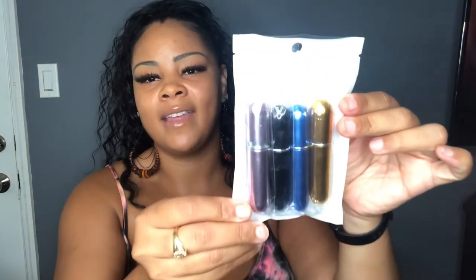Now, just a little tip. This is something extra I wanted to give you guys. I ordered these mini on-the-go atomizers from Amazon. You get a pack of four. And what these do is you go in with your favorite fragrance and you just pump it up into this so you have a travel size no matter where you go. This is the cutest thing ever.